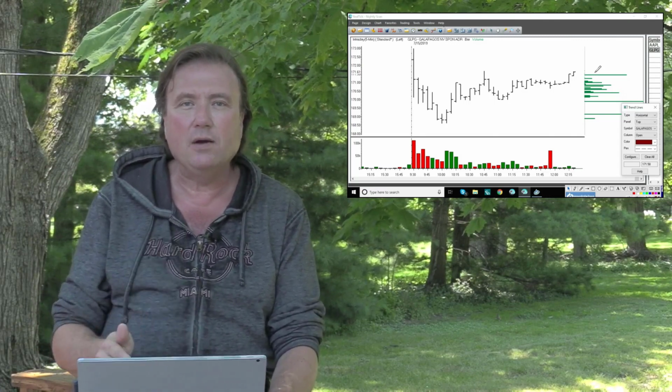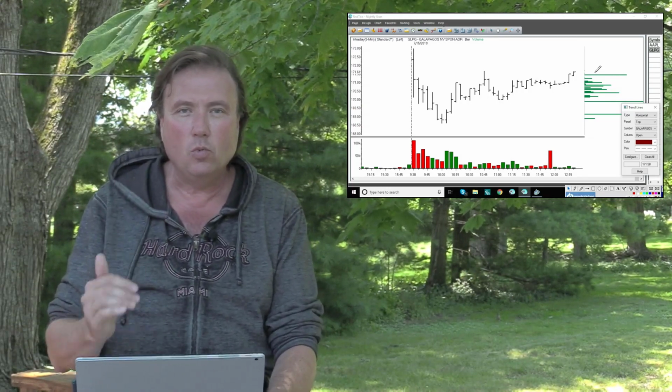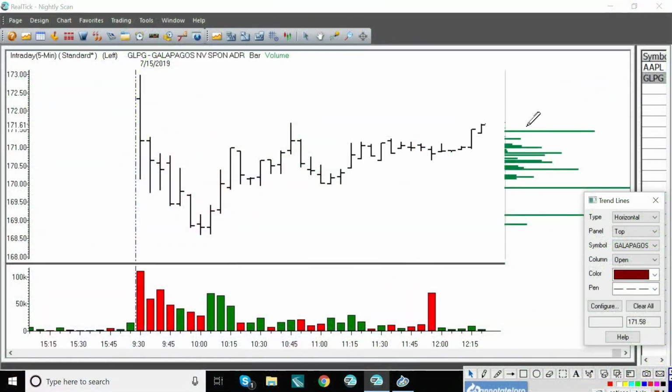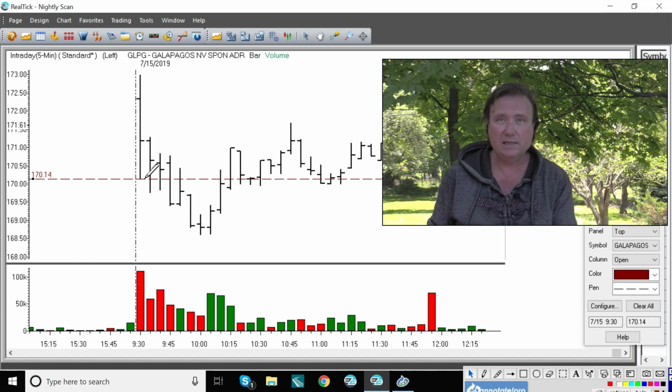And what I want to do right now is go through this trade and show you exactly what happened once the market opened. So here we see it. This is just the chart of Galapagos. And what you've got here is an opening bar that made a pretty wide travel range. And of course, we had set in the room our entry threshold right there at $170.14. So what's 170.14 do for us? That's the go line. That's where we're going to short the stock.